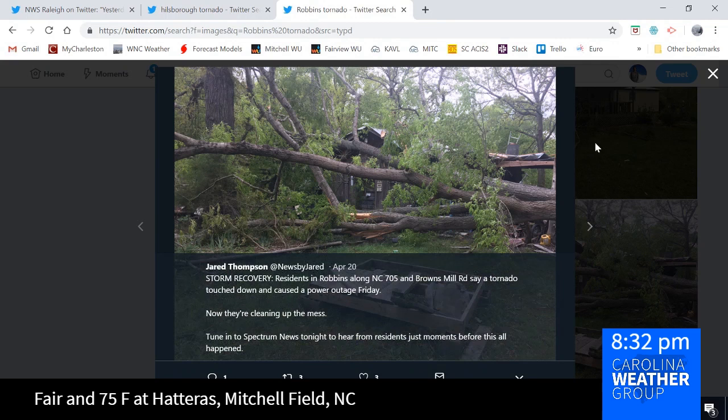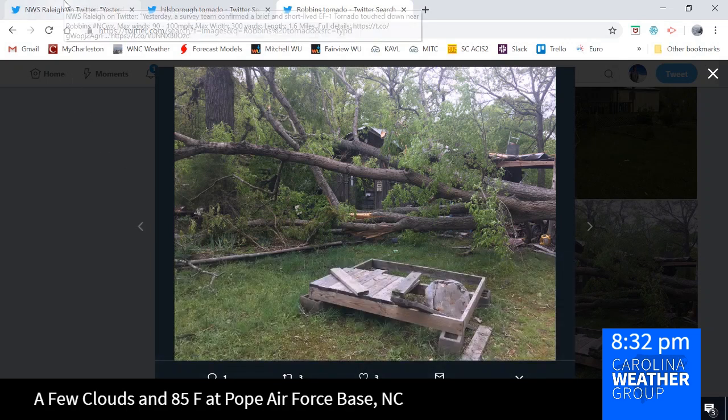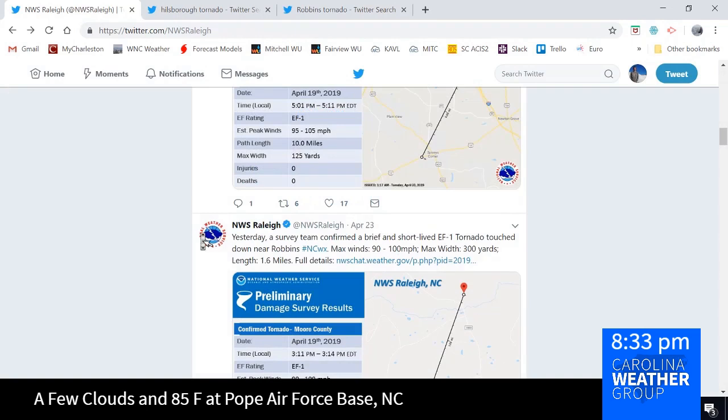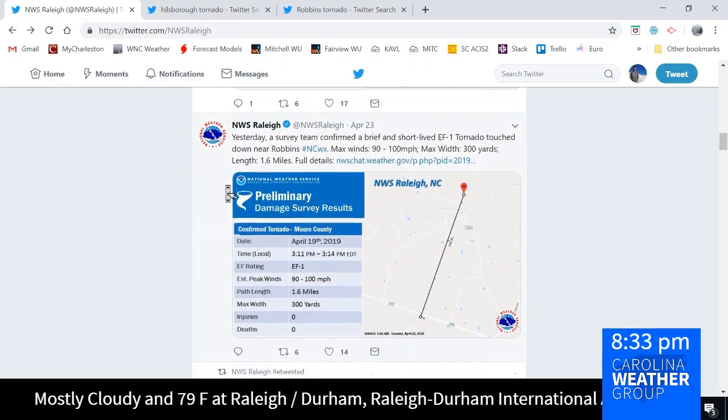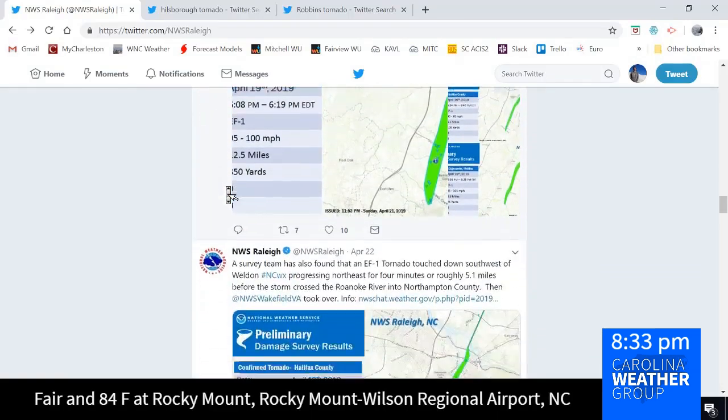If you come over here, you can see that while it was not as strong as the Hillsborough tornado, it certainly caused extensive tree damage. Some of those trees fell on structures and buildings that will take some serious money to repair. Okay, next we'll scroll down a little ways, and I'll show you the last four.